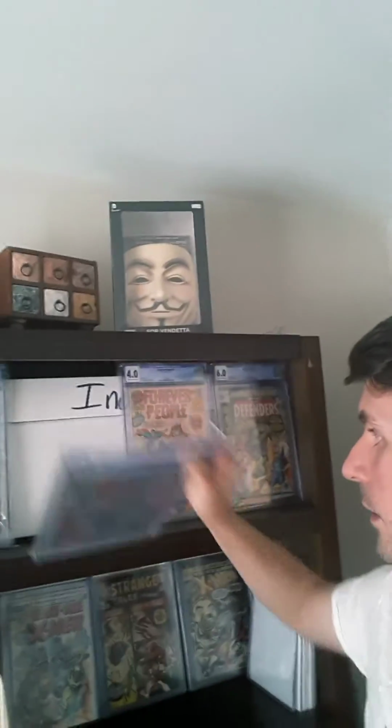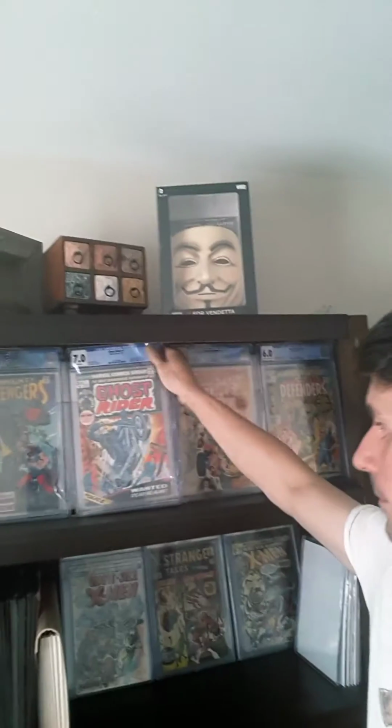I've got long boxes. Well, those are short boxes. Some long boxes right there, long boxes behind my comic books, my graded ones at least. More short boxes, kind of everywhere in my comic room slash my geek room. This is definitely geekdom. Just got books laying around, like new books that need to get sorted.